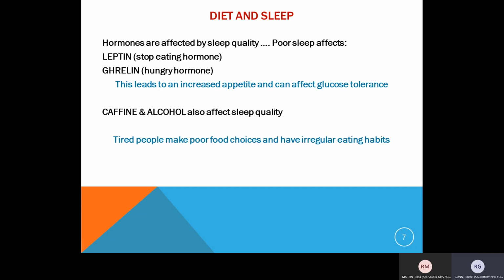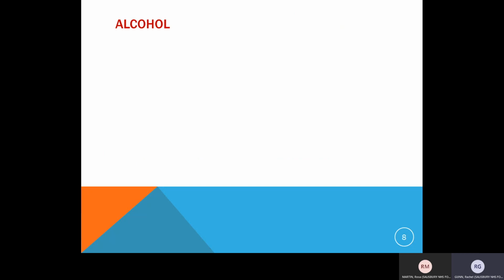Alcohol. So people often use alcohol to try and help them go to sleep. We will discuss this a little bit more in the next few slides, but alcohol affects REM sleep, and REM sleep is important for good quality sleep. So often you might find you get stuck in this vicious cycle of increased pain, poor sleep, poor nutrition, which can then cause weight gain. So people who sleep less than 7 hours a night are at higher risk of becoming obese.